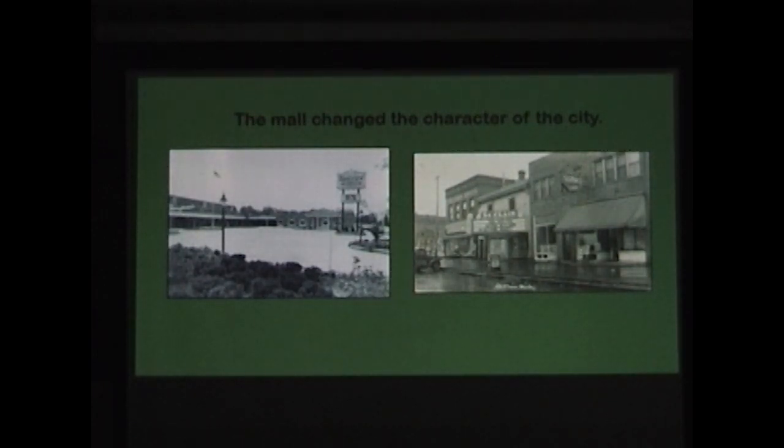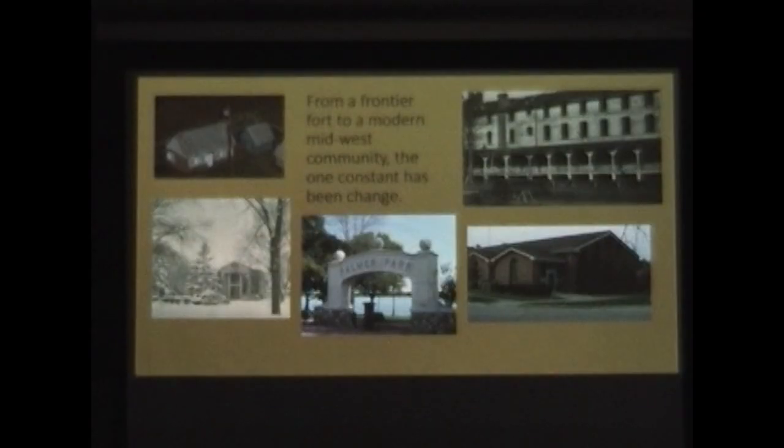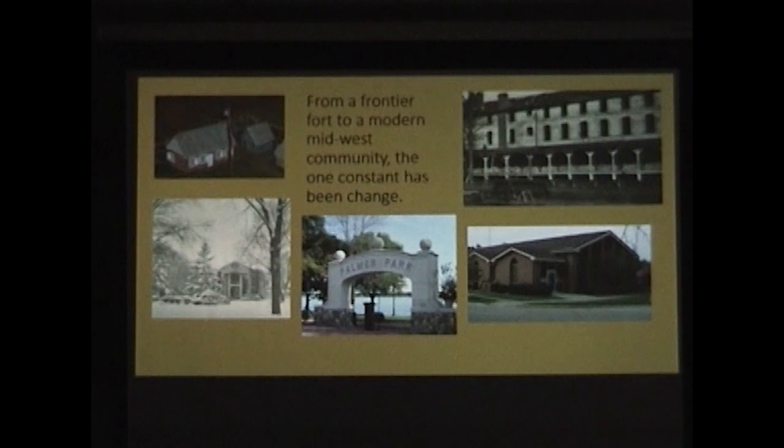And this whole project changed what St. Clair is going to be like. It became a very different city. So, from a frontier fort to a modern Midwest city, the one constant has always been change. The big building in the upper right, by the way, which looks like it's abandoned, that's the Oakland Hotel, in the process of being torn down. And one of my favorite pictures, City Hall at Christmas time.